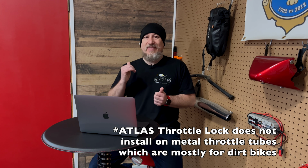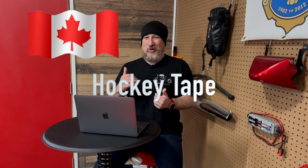So what I found to be my best solution was to add some hockey tape. Being in Canada, we have hockey tape aplenty, of course. So I shifted the aftermarket grip over a little bit. I wound the hockey tape up just enough to give it a bit more girth, something for those teeth of the ATLAS Throttle Lock to bite onto.